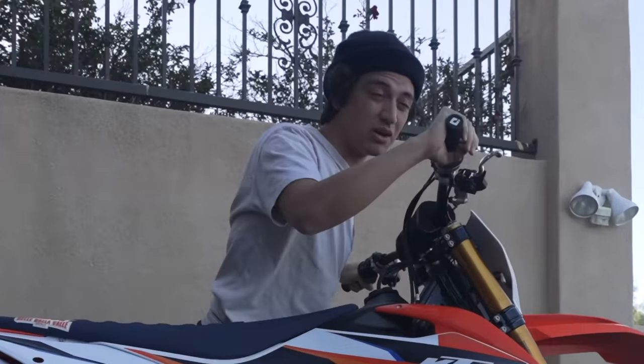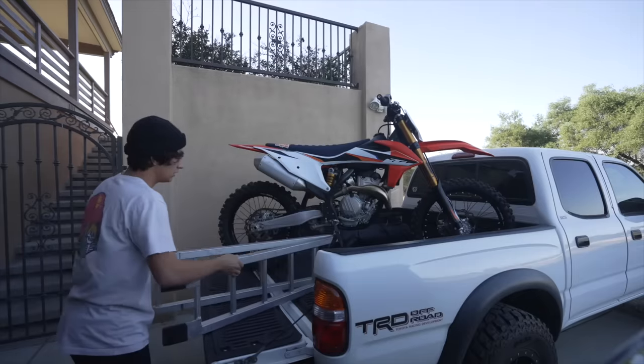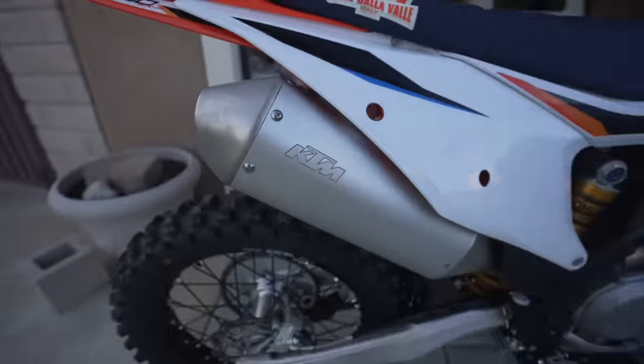This thing's way harder to load up than my 150. Boom, got my Olin's on the bike. I haven't even rode with the A-kit yet.